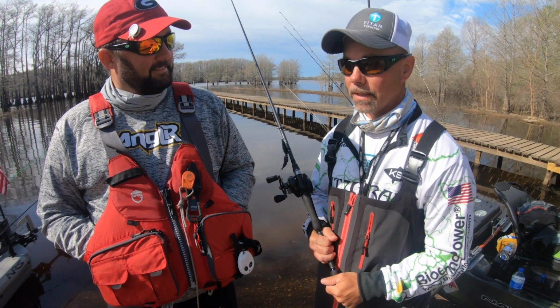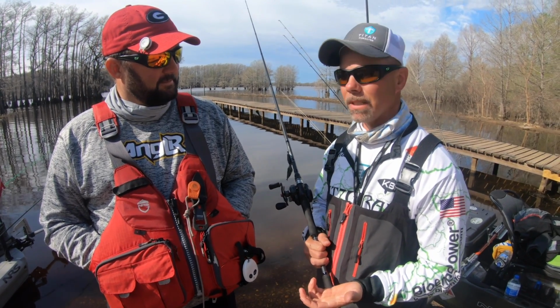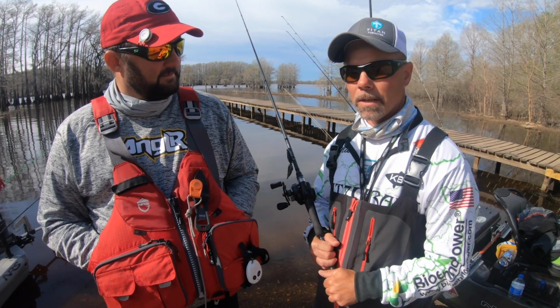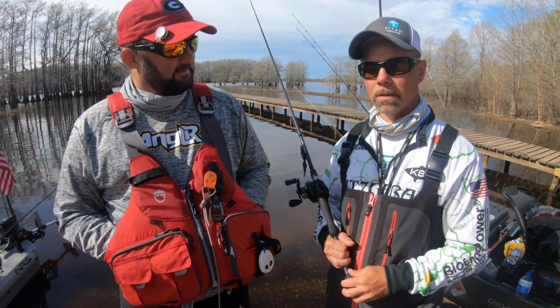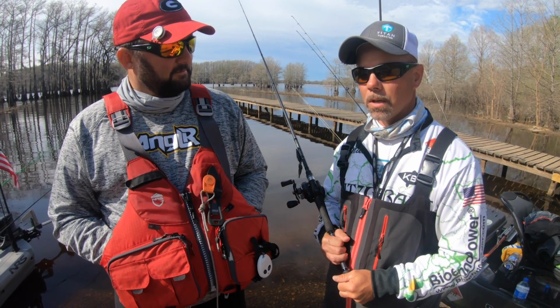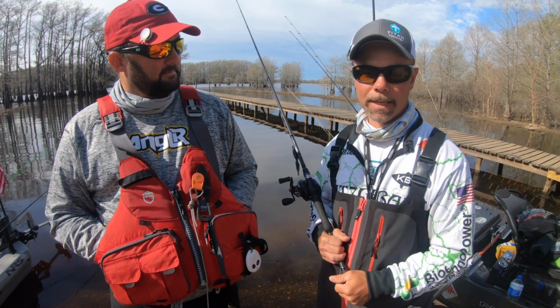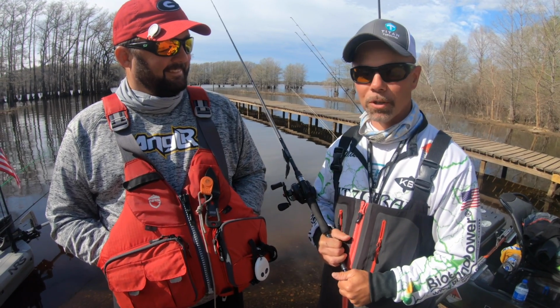Yeah, so I was just trying to find areas. Spots weren't the deal. It was about finding areas that had isolated trees away from the crowds, away from small islands, fairly close to deep water. And now that's all relevant depending on the type of water that you're in. This lake is pretty shallow overall.